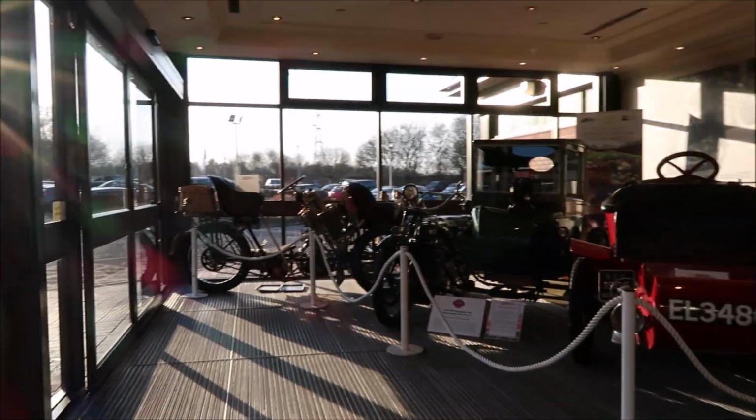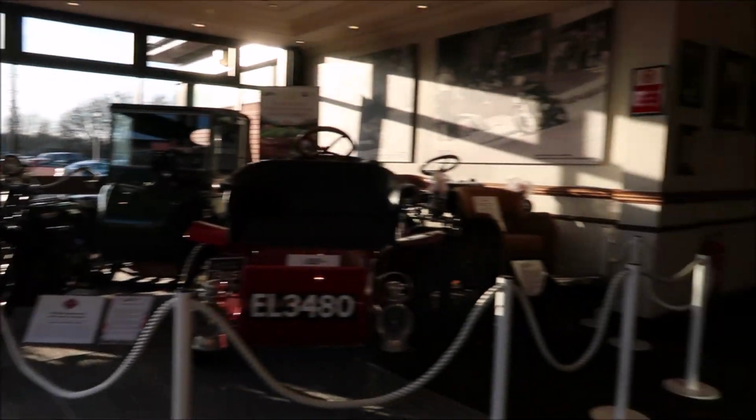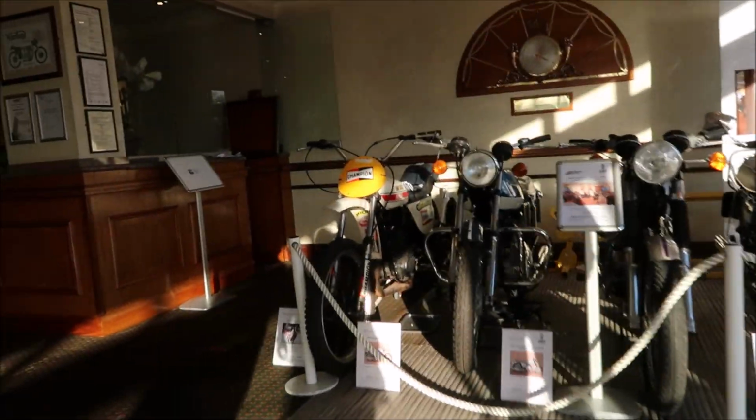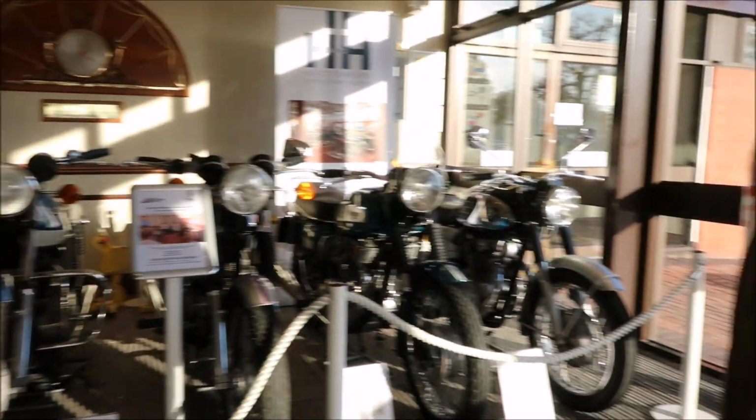Cool. Look at that. This is literally the only motorcycle. Yes, that's why it's called the National Motorcycle Museum. What is the definition of a motorcycle?